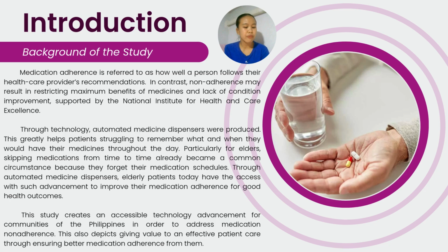They will receive notifications when the medication is running low, prompting timely refills, and when a dose has been missed, ensuring that the patient stays on track with their medication schedule. This study creates an accessible technology advancement for communities of the Philippines in order to address medication non-adherence. This also depicts giving value to effective patient care through ensuring better medication adherence from them.